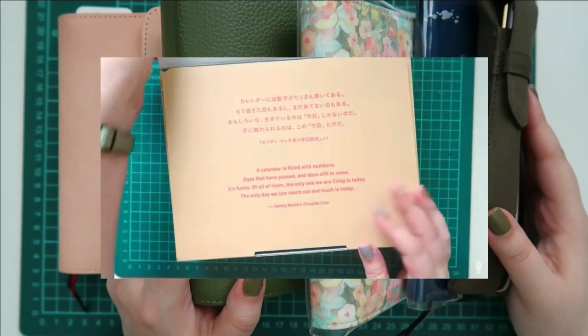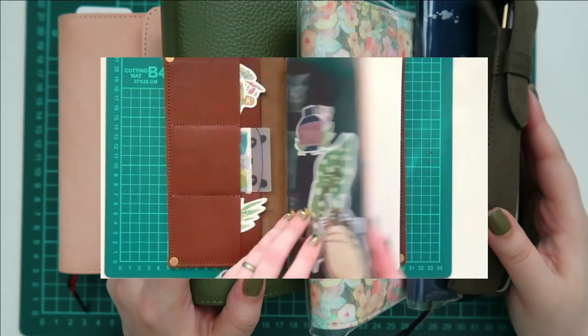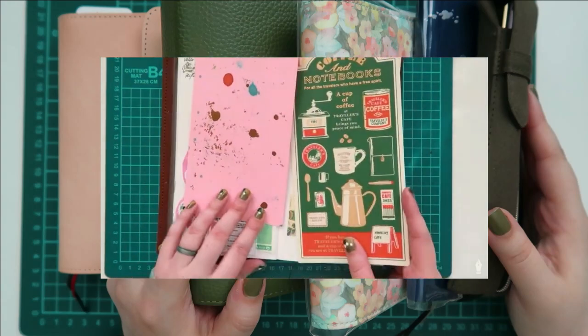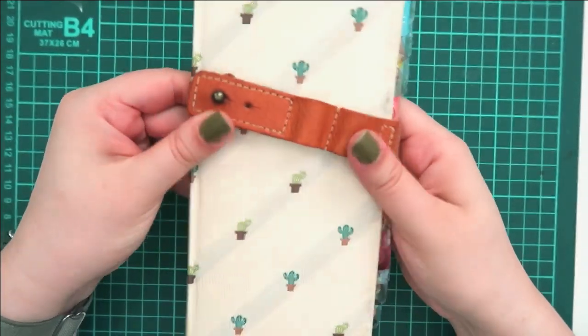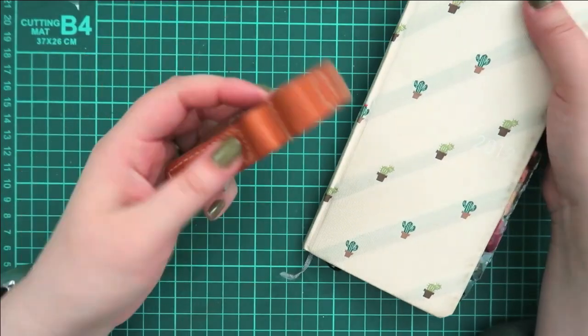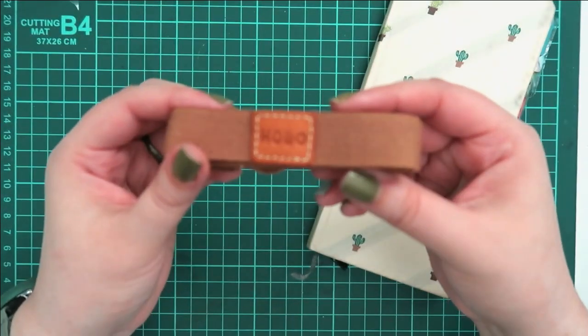Today's video is a mid-year planner update / Techo Kaigi update. A few things have changed. But before that, I do also want to share my Hobonichi collection. I was inspired by Yoseka's video where one of the staff shared their full Hobonichi collection, so I was feeling nostalgic and wanted to look at my full collection.